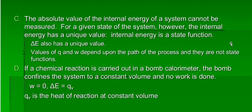Internal energy is a state function. It's independent of the pathway. However, Q and W, heat and work, do depend on the pathway, and they are not state functions. If a chemical reaction is carried out in a bomb calorimeter, the system is confined to a constant volume and no work of expansion is done. And since work is 0, delta E in a bomb calorimeter is equal to Q sub V, which is the heat at constant volume.